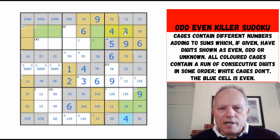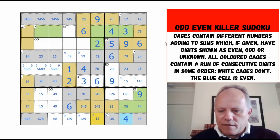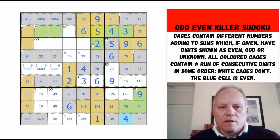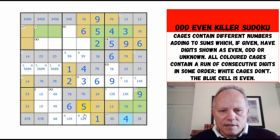What about this 4, 3? They can't have 5, 6 because 6 goes there. So they must have a 2. So it has to be here. Okay. And then this one is either 1 or 5. It's not 1 because 1 goes down there. So it's 5. 5, 2. Okay, 5 comes out of there. 3, 4, that's a 5 rather.